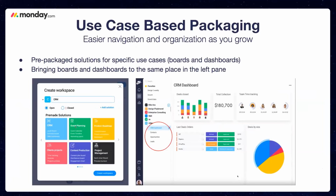So dashboards was one. Lucy mentioned the templated columns beforehand. So we're going to add these. So we're going to add boards that are specifically built for different types of workflows or use cases.